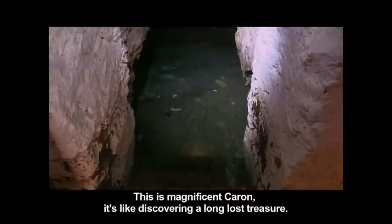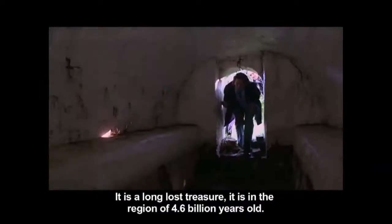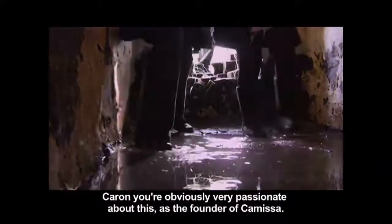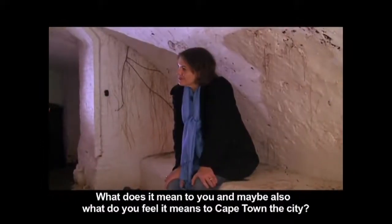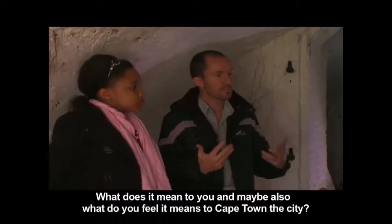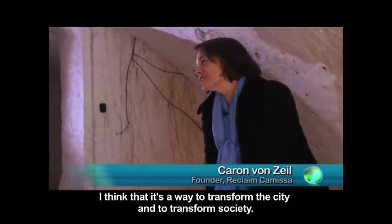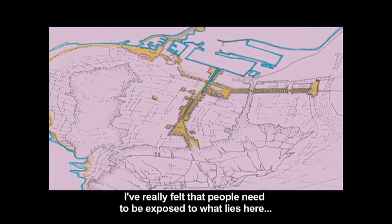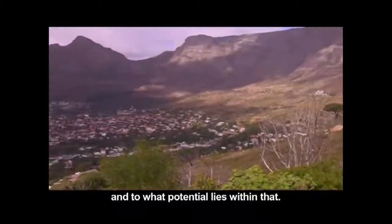This is magnificent, Carol. It's like discovering a long-lost treasure. It is a long-lost treasure. This is in the region of 4.6 billion years old. Caron, you obviously are very passionate about this as the founder of Camissa. What does it mean to you, and maybe also what do you feel it means to Cape Town, the city? I think that it's a way to transform the city and to transform the society. Really felt that people need to be exposed to what lies here and what potential lies within that.